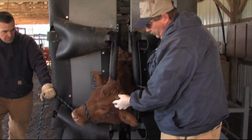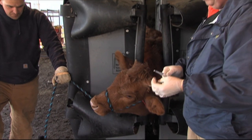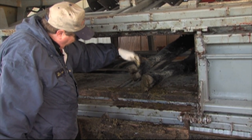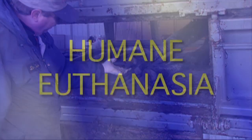Working closely with your veterinarian is important to establishing a good herd health program. Your veterinarian can assist you in both the prevention of and the treatment of many herd health issues. Establish a good working relationship with your vet to ensure proper cattle care.